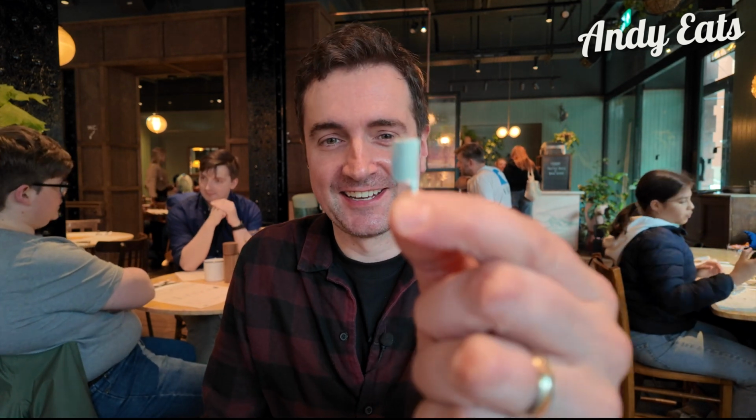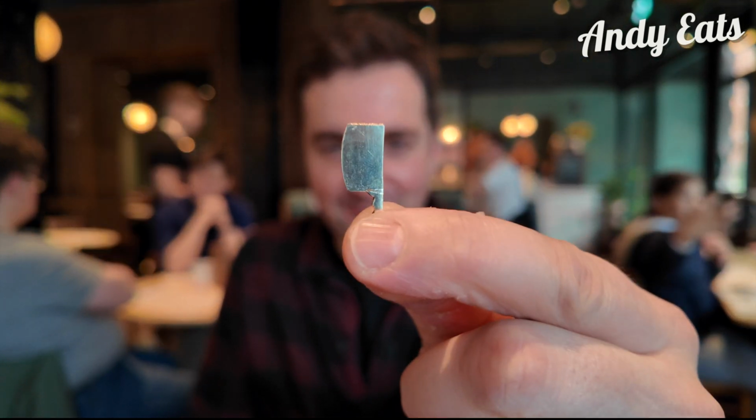I hate the ones where it's a service charge that's added on for no reason. This one's optional. You can take it off if you want, but I'll leave it on because they did a good job. What they gave me is this little knife. Can you make that out? Cleaver. They've given me a cleaver.